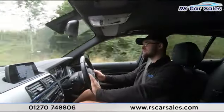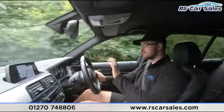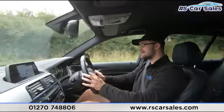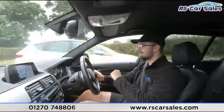Now we do have cruise control and speed limiter on the left hand side of the multifunction steering wheel. Now to activate, simply push the button at the bottom and use the dial to push up and it goes to the nearest mile an hour. Push up very slightly for just 1, and push up until you feel a bit of a click and it'll just hit the nearest 5 miles an hour.